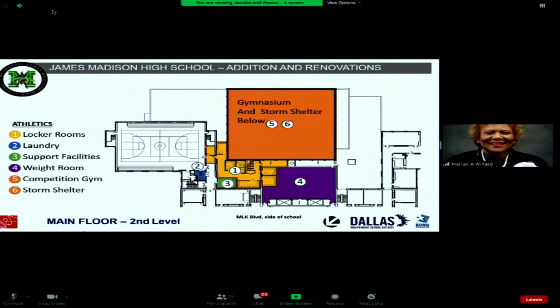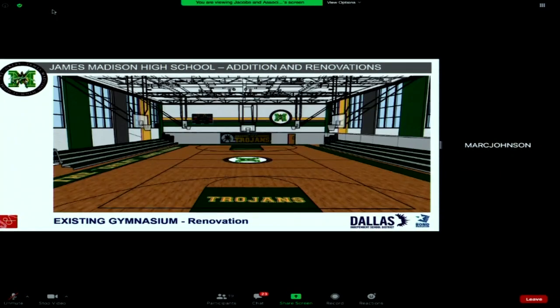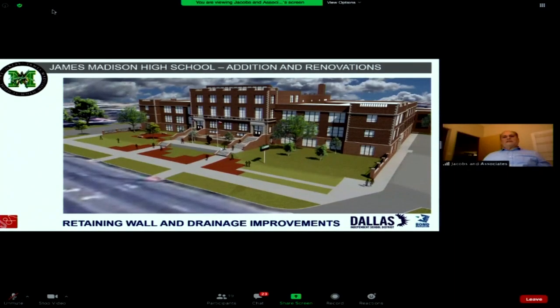Yep. Are there any other questions? I had a question, Ms. Willard. I didn't post it in the chat, but I see in the front of the building where those retaining walls are going to be placed, is there going to be anything done about the damage that has been done to those rooms where moisture and leakage has gone in and destroyed those two rooms on the front side of the building, on that first floor?